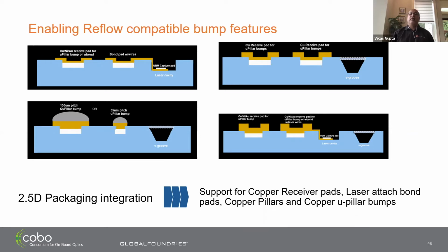On the top right, you can see similar copper seed pads, which are compatible with V-grooves. On the bottom left is the copper pillar bump technology that we're working with, which are compatible with V-grooves, and this allows you to flip chip a PIC die on a laminate. And then on the bottom right, you can see integrated together copper seed pads, which have an on-die laser and also are compatible with the V-groove technology for fiber attach.